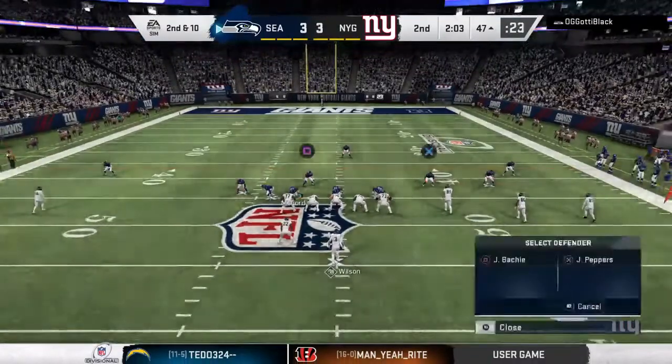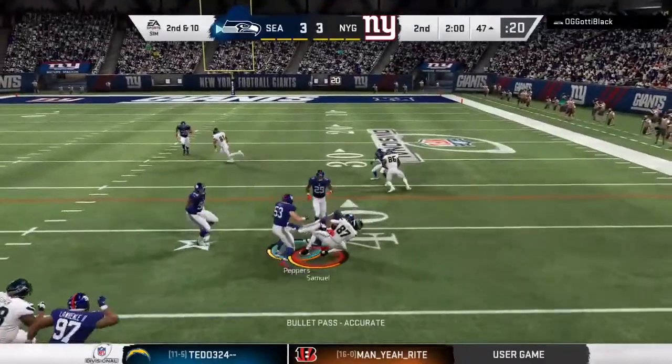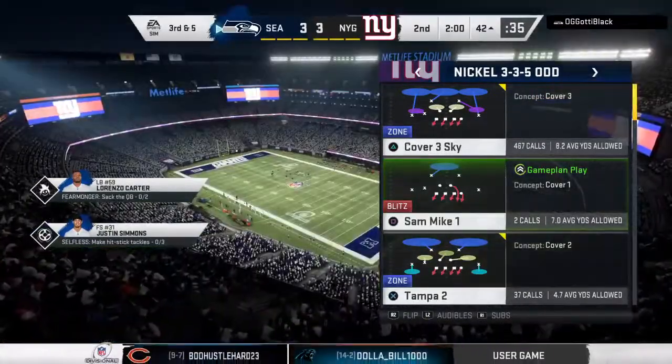After the incomplete pass, here now is 2nd and 10. Now Wilson going to throw again. Throw right side is going to be caught by Samuel. And a 5-yard gain gets him to the 42.